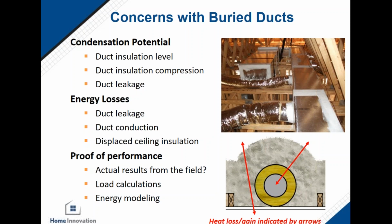Other concerns are around the energy losses. There's duct leakage again. Obviously, that's an energy loss to the outside of the thermal envelope of the building. We have conduction losses, and that's through the duct insulation and ceiling insulation. That's shown by the red arrow on the right in the lower image, and energy loss due to displaced ceiling insulation, indicated by the red arrow on the left of that same image.